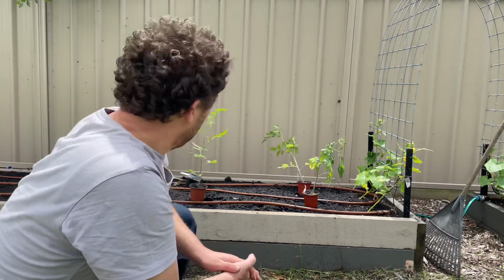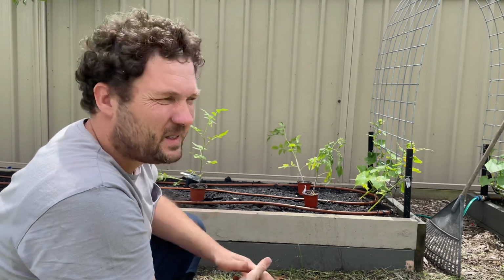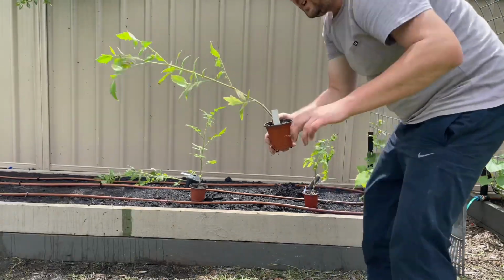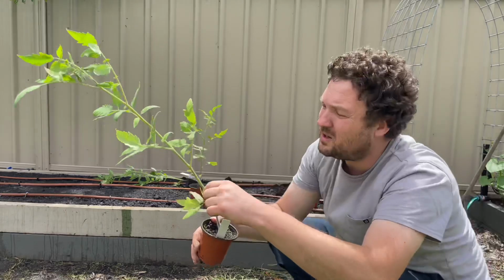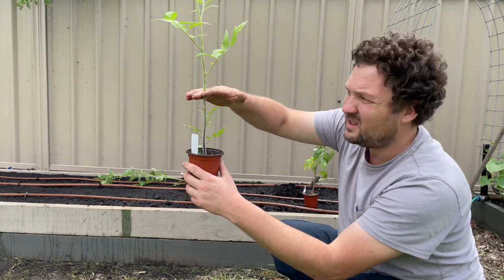I will plant these in 2 rows, but I'll give them a bit more room this way. See what happens. Also, I will break all these lower leaves so I can probably plant it up to here.